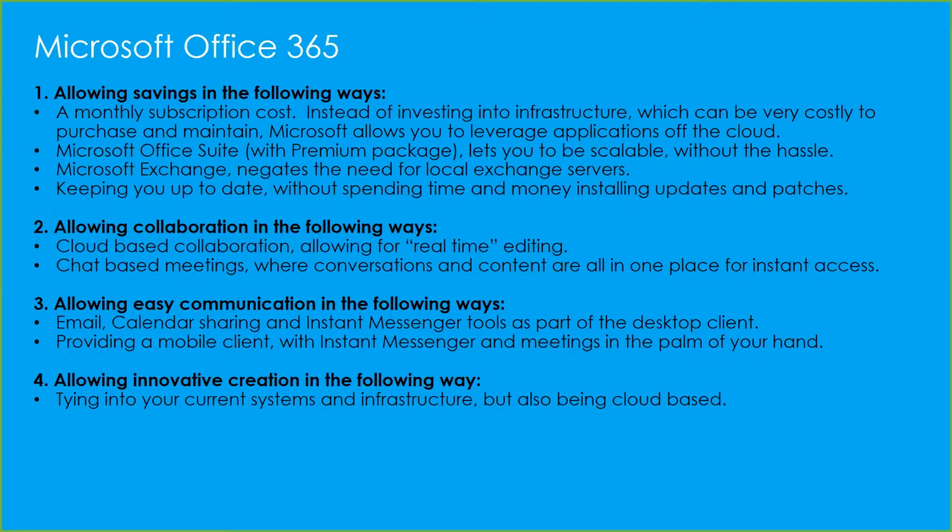So they look after your Skype server updates, they look after your SharePoint server updates, and they look after your Exchange server updates. Allowing collaboration in the following ways. Cloud collaboration allows for real-time editing of documents within SharePoint. You can collaborate on different documents within Skype, and of course you can email them through Microsoft Exchange.